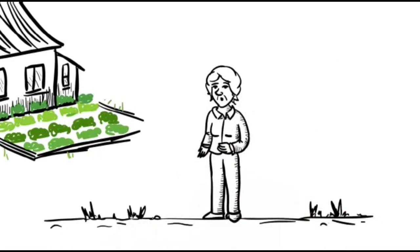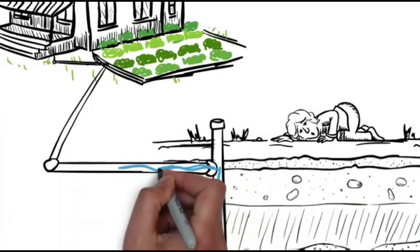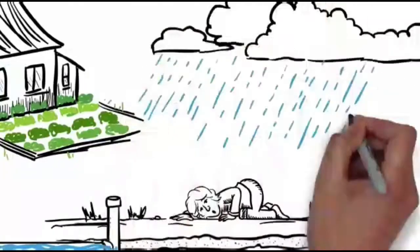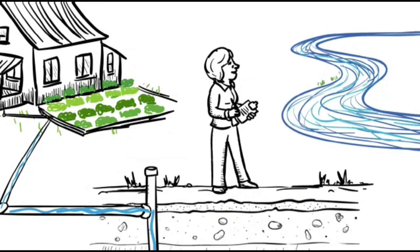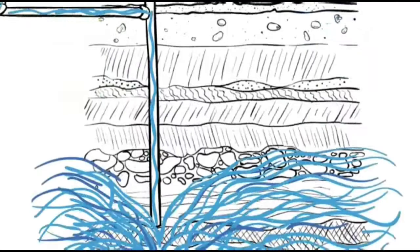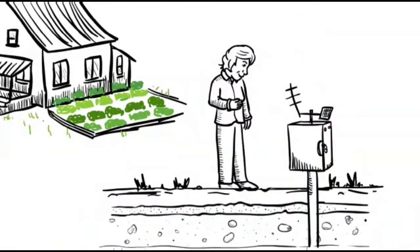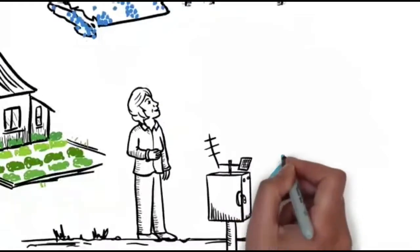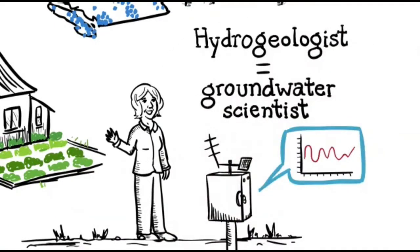It's difficult to measure groundwater because we can't see it, and groundwater is always moving. While we pump out groundwater from an aquifer to use, water from rain, melting snow, and rivers recharges the aquifer every year. It's not an easy resource to measure. British Columbia operates a network of over 180 monitoring wells to measure groundwater levels in areas of high use. These wells measure groundwater levels over time and are analyzed by hydrogeologists.